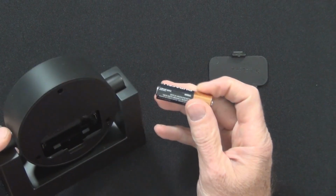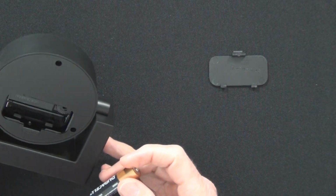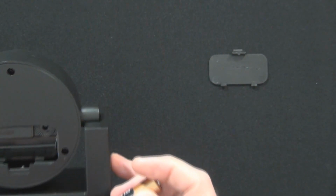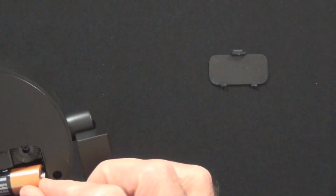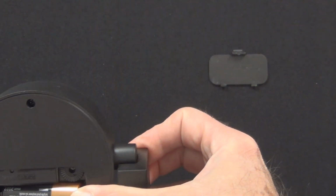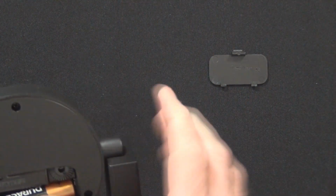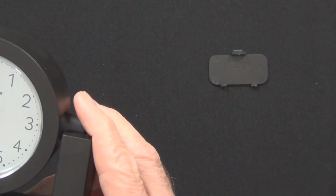And I'm always amazed, I had to really search the box to see what battery. It looks like this goes in this way. Maybe like that first. So that's in.